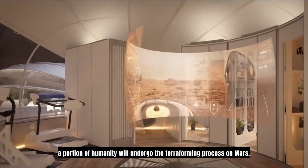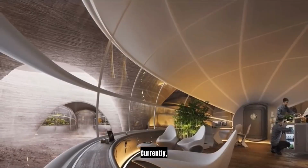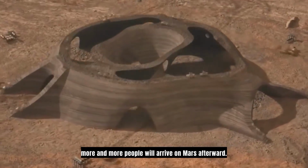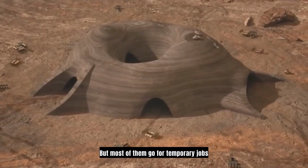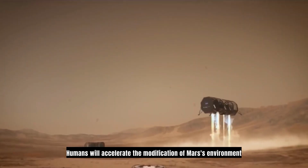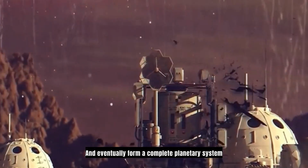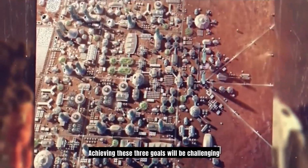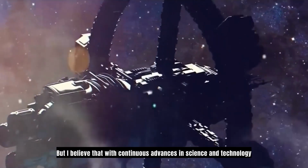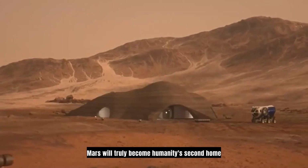At this point, a portion of humanity will undergo the terraforming process on Mars. This will be a lengthy period. Currently, no one can precisely determine how long it will take. Of course, more and more people will arrive on Mars afterward, but most of them go for temporary jobs. As large numbers of immigrants settle on Mars, humans will accelerate the modification of Mars's environment. Only when humanity keeps growing will the ecosystem continue to improve and eventually form a complete planetary system. Achieving these 3 goals will be challenging. But I believe that with continuous advances in science and technology, one day Mars will truly become humanity's second home.